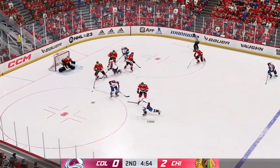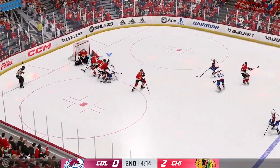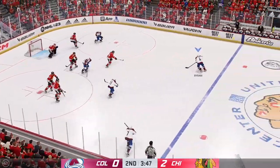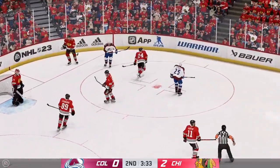Compliano's won the draw and they'll look to set up. And that's blocked in traffic. Back to the point it goes. Stops him cold. Hammers one from the point. Puck goes out of play. We got a faceoff coming up.